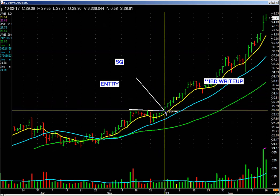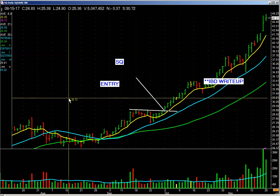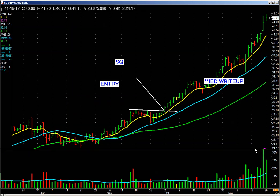But going back here, the reason I like a really clean and simple base is if it breaks out and falls back into that base, I'm going to sell some. Why? Because through the years, I have found the best stocks just break out and go. There ain't no flirting around, back and forth. They just go. That's what we're looking for. I'll show you another one here from last year just to give you an idea.